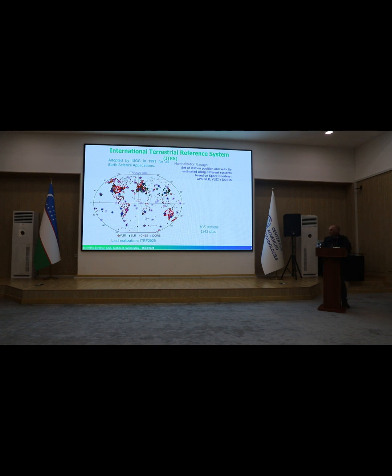Can you give more details about what VLBI and SLR are? Oh, okay. I didn't show VLBI. I have a slide for that, but I don't have it here, so let me explain. VLBI, SLR and DORIS are other techniques to get positioning. For instance, the DORIS system is similar to GNSS, but it works the other way around.